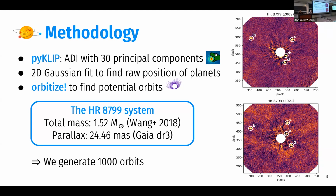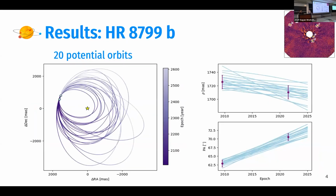So we had to assume some parameters to resolve some of the degeneracies between the total mass of the system, the parallax, and the semi-major axis. So we assumed 1.52 solar masses from Wang 2018 for the total mass, and a parallax of 24.46 milliarcseconds from Gaia DR3. And then we generated 1,000 orbits for each of the planets.